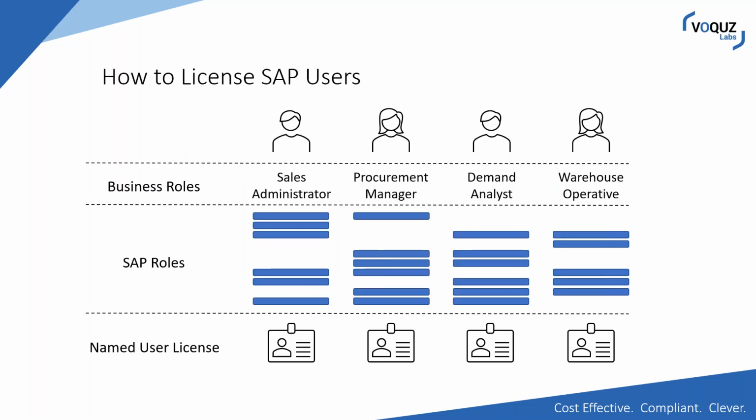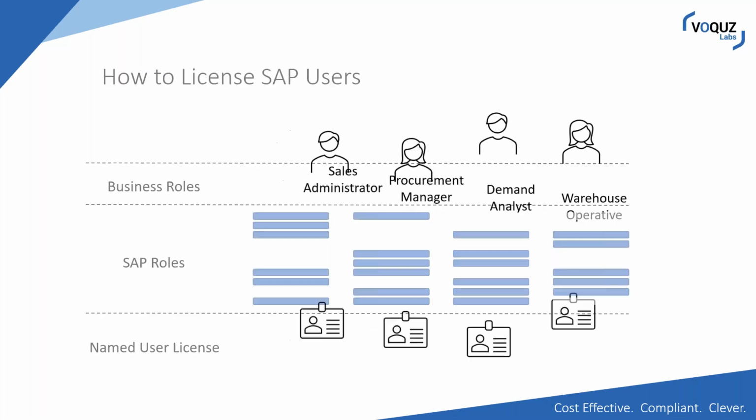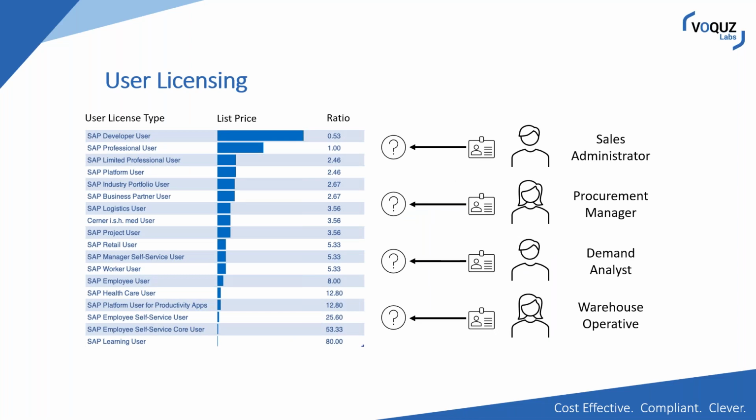So how do we license SAP users? Well, each SAP user has a business role that will correspond to roles in the SAP system, the roles that they perform, and each user must have a named user license corresponding to what they do in the SAP system. The problem is there are so many different types of user license. How are you supposed to know which user license to allocate to each user?